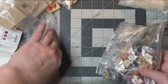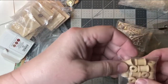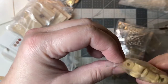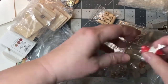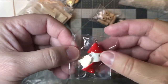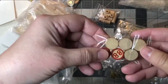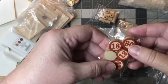And then we get to the charms. Ooh, I love these. Actually, I don't know if these are charms, but they're just so cute. Little tiny spools. Okay. Then we have tiny mushrooms. These were probably $2 because they're a little bigger and fancier. We have some lovely, not charms yet, but they will be lovely bingo numbers.